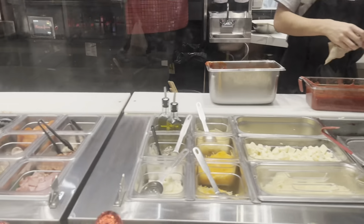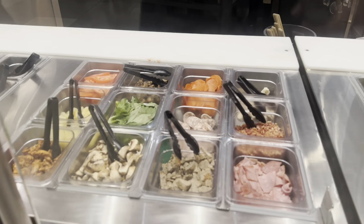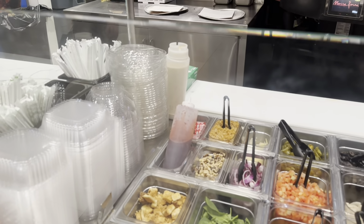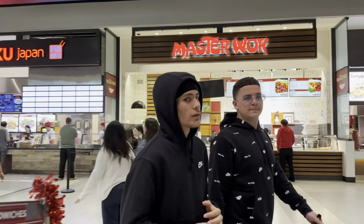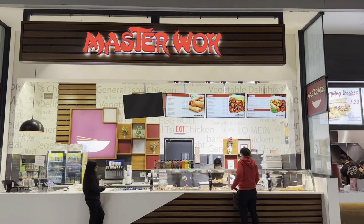Il piattino. They offer a variety of toppings. Some ham, some pepperoni. Some veggies, peppers, spinach. I see some walnuts there. Nice guy, nice guy. Thank you. All right, what's over here?